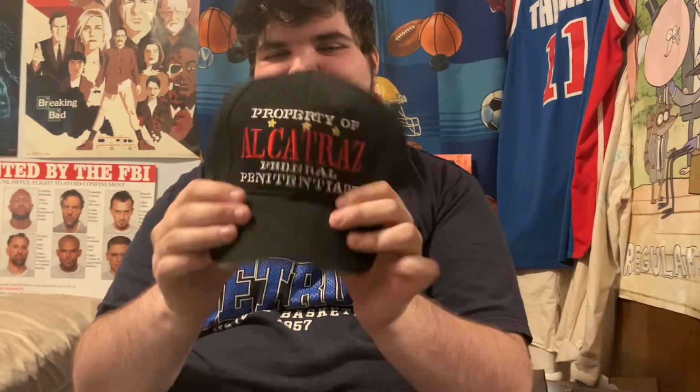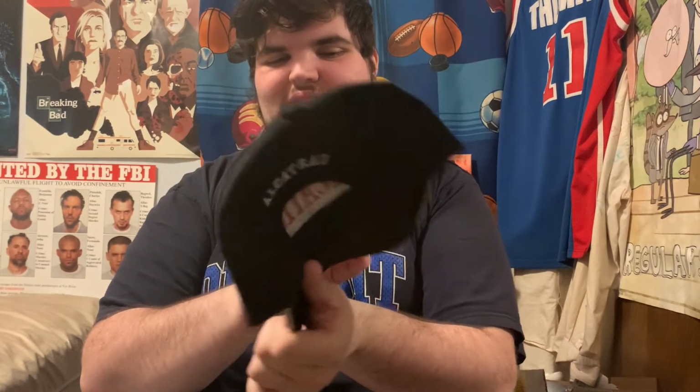Next here, like I mentioned earlier, I have tons of hats from my trip to California, and here's another one that I have. Definitely had to get it because I went there, and that is going to be my Alcatraz hat, property of Alcatraz, the Alcatraz on the back. Of course, this is a prison that was in San Francisco. I traveled there. It's on an island, and just very memorable to get something that I can take back and remember. I was in California when I got this hat, and I just really like it.